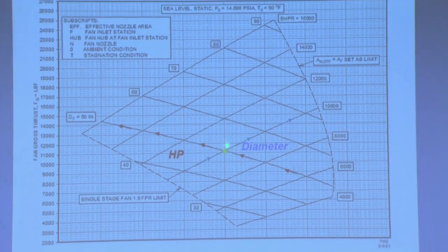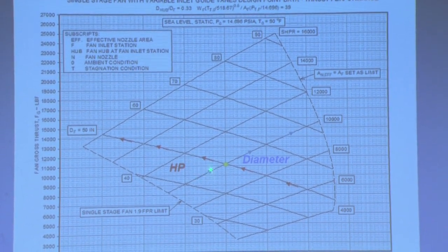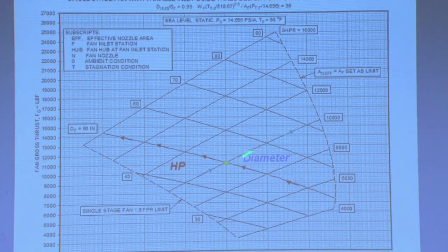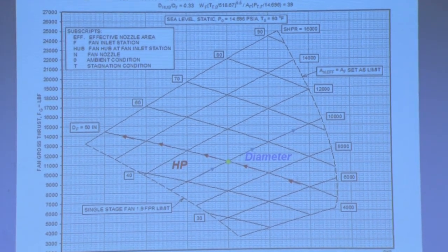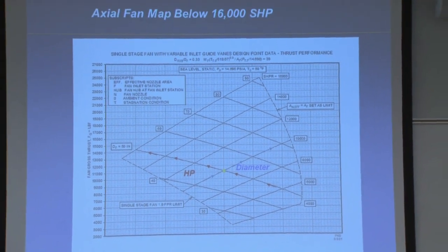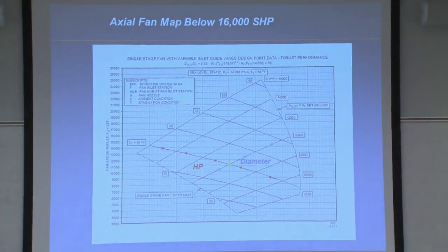Another way to do it that isn't as intuitive but works pretty well is to increase the diameter of the rotor. So you keep your 1,000 horsepower engine. You don't need a bigger engine making more power. You need a bigger fan or bigger rotor. And as you increase the diameter of the rotor, you get more thrust per horsepower out of it. So depending on what your airplane is, whether you can make the engine bigger or the fan bigger, you can move up that curve either way. You can use that as a design chart to get you into the right ballpark.